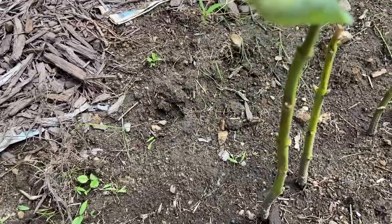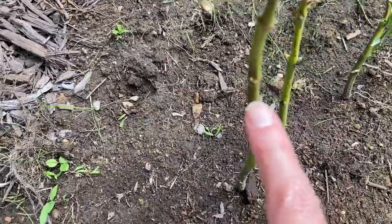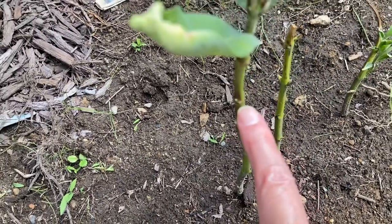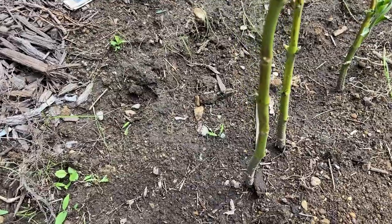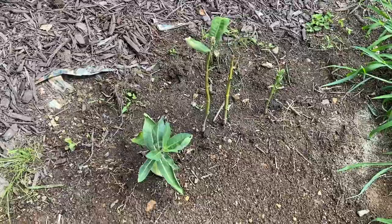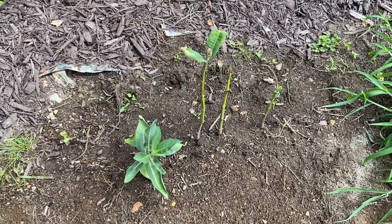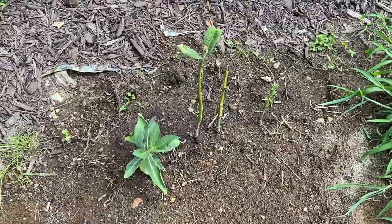And if you look right here, right there, can I focus that? That little light green dot, that will become a leaf if this survives. So that is my sorry patch of milkweeds, but if I can get some going, I'll feel very happy.